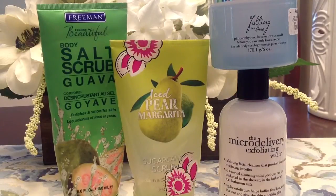Then as far as the Philosophy products, on the very top, I am balancing a 6-ounce tub of the Falling in Love body scrub, which is a salt and glycerin-based body scrub from Philosophy. I did pick this up at Marshall's for $6.99, which is a pretty good discount. I know that these little scrubs run probably somewhere between $12 and $15 normal price, so they're a little bit up there price-wise, but I liked the scent especially.